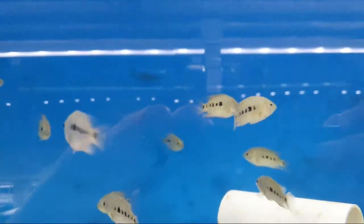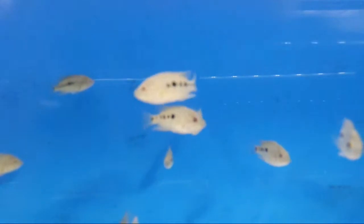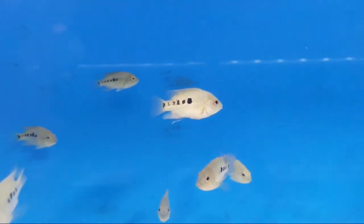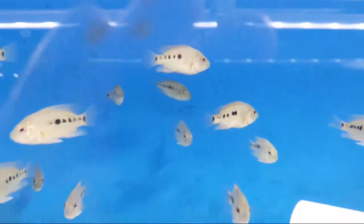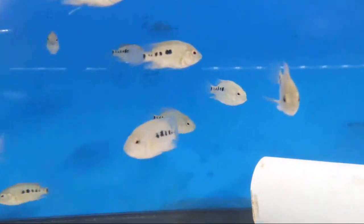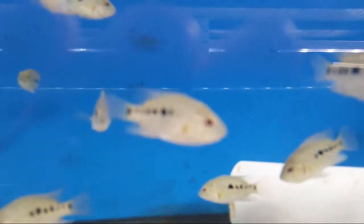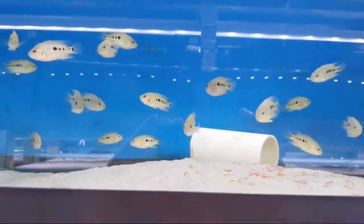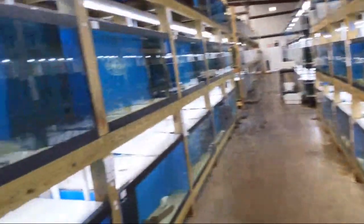For those of us who like Central Americans, here's a new one in stock for you. These are Herichthys tamasopoensis. They're closely related to green Texas cichlids, Minckley's, electric blue Texas. They come from the Tamasopo River. They'll get bright white with a black throat when they're breeding. We have about 20 of them in stock, so get them while you can. I'm not sure how long they'll last.